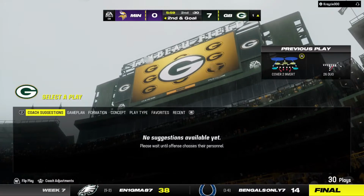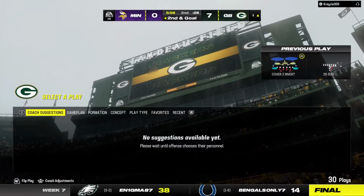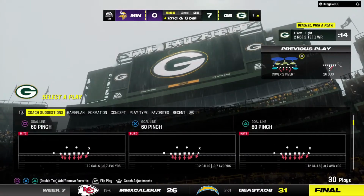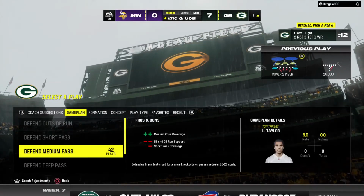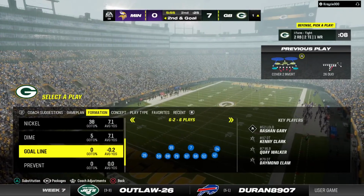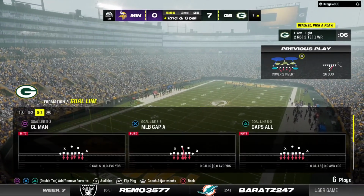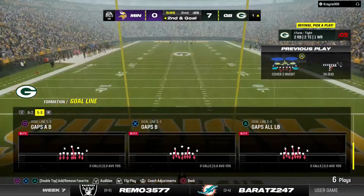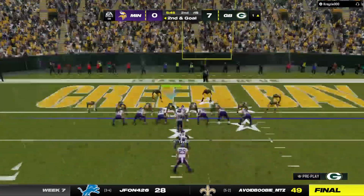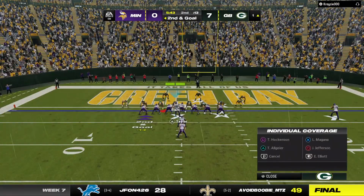I just wonder if he has some frustration starting to build a little bit because he hasn't gotten into the end zone. Has to just stay calm, stay within himself, just let it happen. Got it. 2nd and goal from the 1.